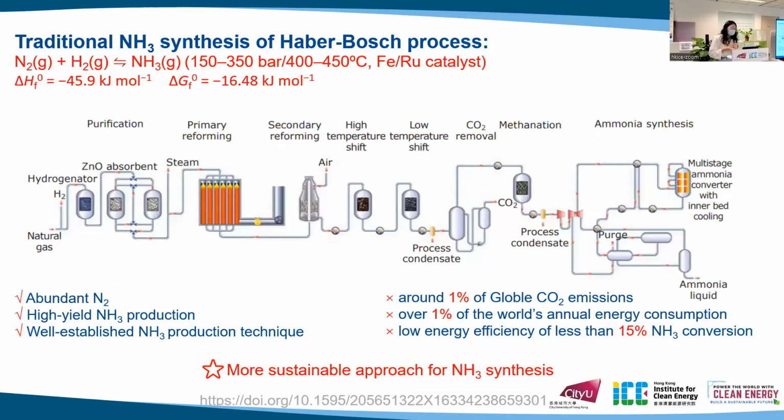The traditional way for ammonia synthesis is the Haber-Bosch process, with the reaction of nitrogen gas and hydrogen gas under very high temperature and pressure. In addition, a catalyst like iron or ruthenium is essential in this process to accelerate the reaction kinetics.